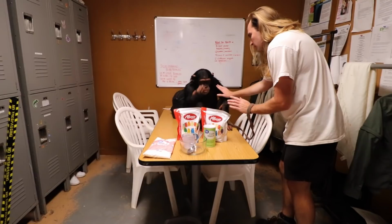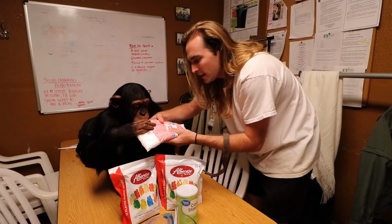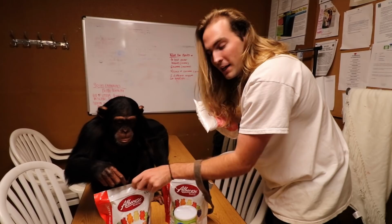Now, chimpanzees are amazing. They are so intelligent, the closest related animals to humans. So he's checking everything out right now. Hey. As I said, everything goes in the mouth. He wants to see if he can eat everything. He doesn't know how to read that it's powdered sugar, but he can smell it once we open it, and he's gonna go nuts, just like a little kid.